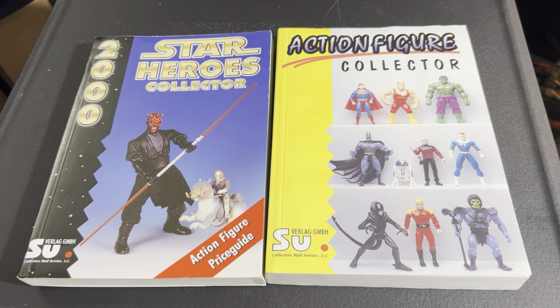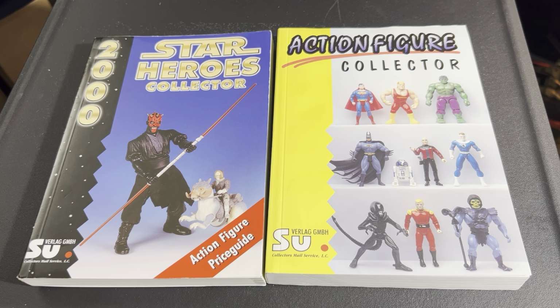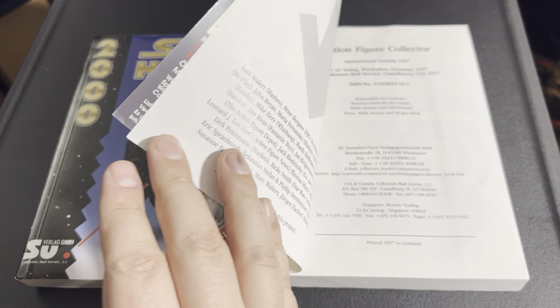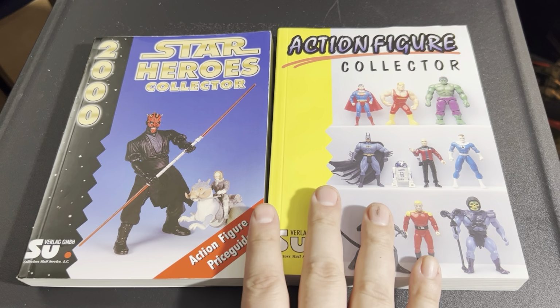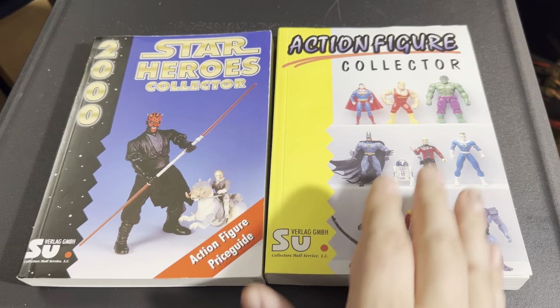And yes, as the title suggested, and as you're seeing right here, I have two new collector books that I picked up. These are kind of old, like this says 2000, and I think this is an older one as well. 1997, it says. Wow. So these are kind of older books, but the point of them, well, you'll see in just a minute.